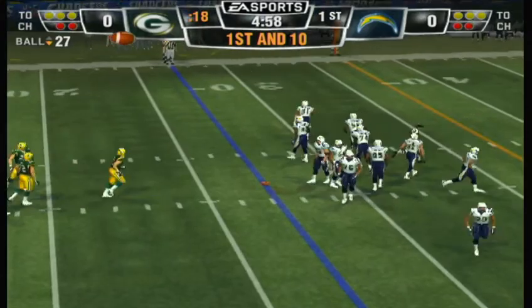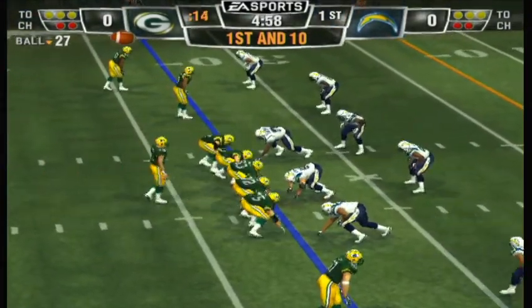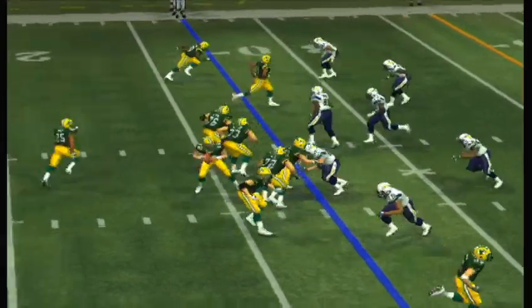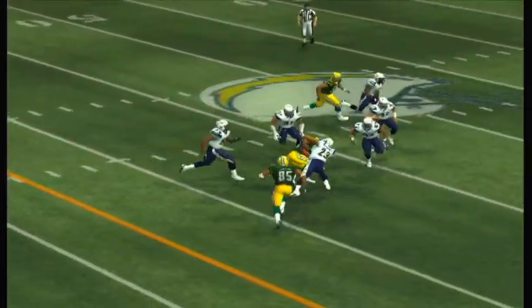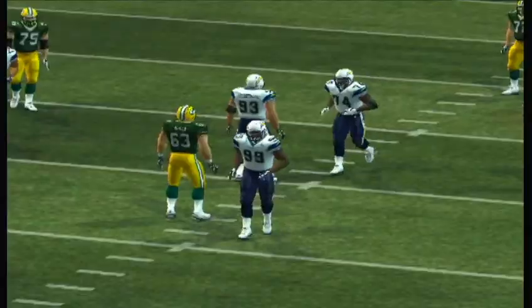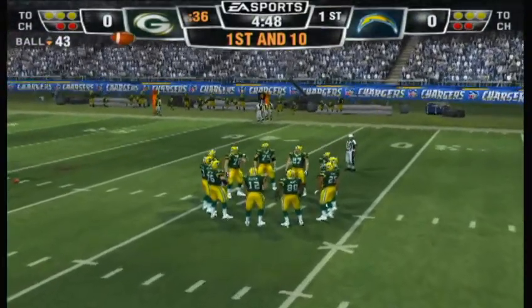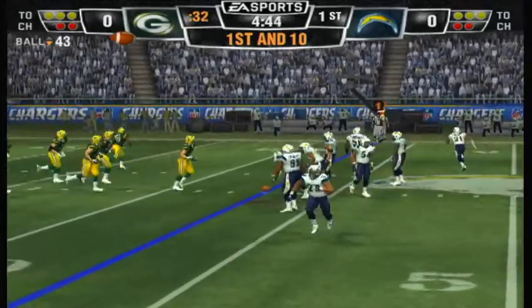First down, 10 to go. Ball on the 27-yard line. The San Diego Chargers bring in the nickel package. First down, looking to throw. It's completed. He puts up the extra on that throw and keeps the chains moving. First down now and 10 to go on the 43-yard line.